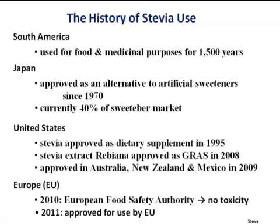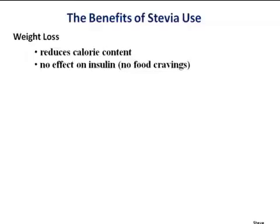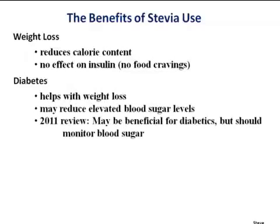It's about 300 times sweeter than sucrose or sugar. So that's what makes it so valuable. No toxicity, very sweet. So it has almost no calories. So in terms of weight loss, you're reducing the calorie content. It has no effect on insulin, so you're not creating the food cravings.